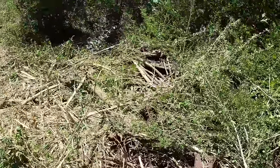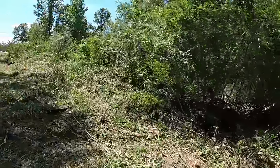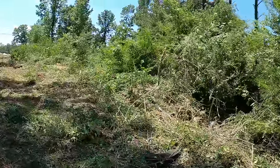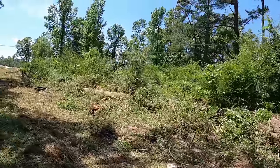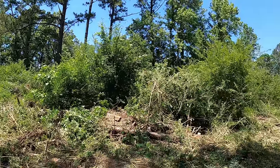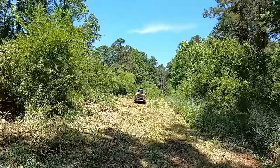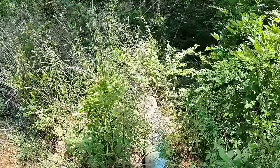You know, it's all got to be ripped out. It can't be mulched as it sits. Tires. Yep. I tried to get what I could, but nope. Not going in there. Oh, there's a piece of sewer pipe.